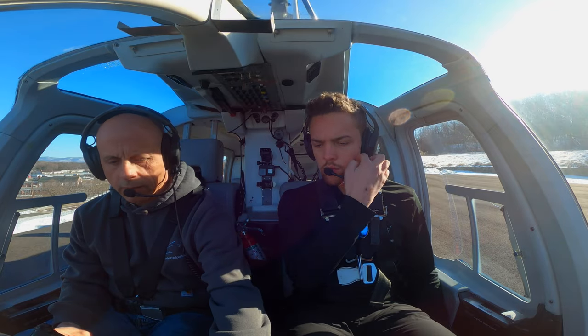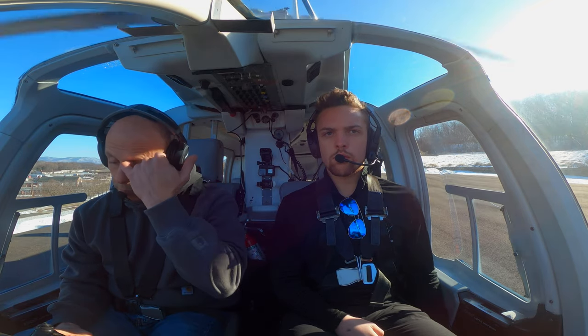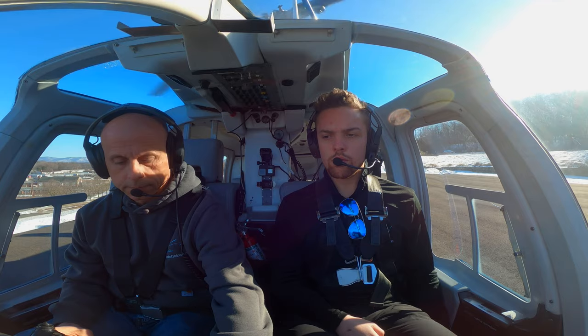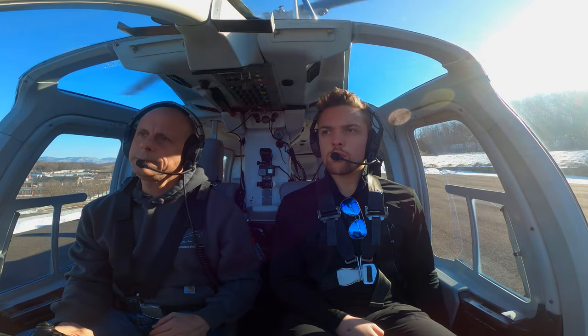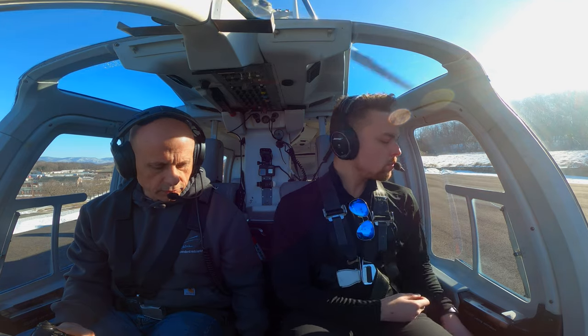Good afternoon, Stuart Tower, Helicopter 22 Zulu Alpha has information Alpha. Independent ramp, looking for a northbound departure. Helicopter 22 Zulu Alpha, departure from Independent approved, northbound departure approved, no traffic. Northbound approved, no traffic, 22 Zulu Alpha, thank you, sir.